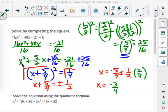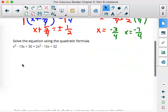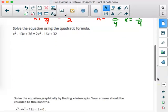So negative 5 plus 2, negative 3/4. Negative 5 minus 2, negative 7/4. So negative 3/4 and negative 7/4 solved by completing the square. And like I said, that's not the worst of the completing the square problems that we have, but it's a good one. Now this one says solve the equation using the quadratic formula.